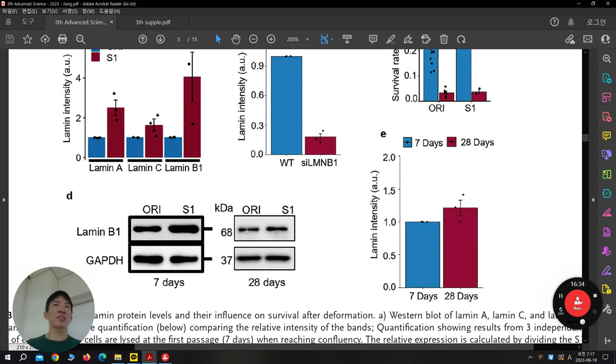So this is not a temporary condition. When cells experience deformation, their phenotype is totally changed. We are not sure whether the phenotype is changed epigenetically or whether this is a selection, selecting the best cancer cell which can resist the mechanical force. They didn't say the details about this, but the one thing is that this S1 cell line is enough to analyze, to compare between the original one and S1.